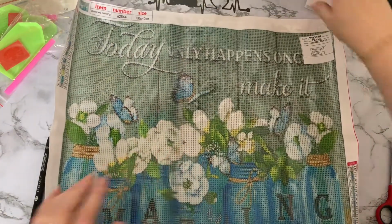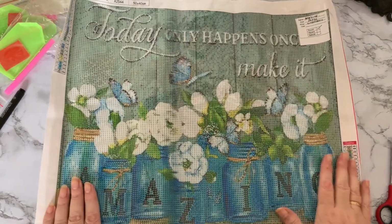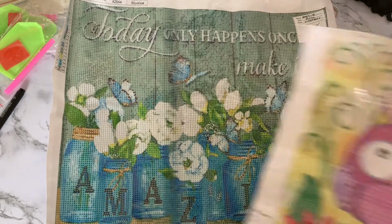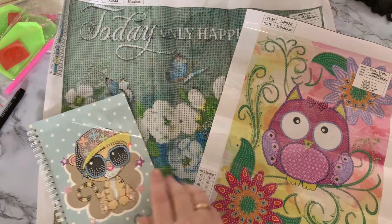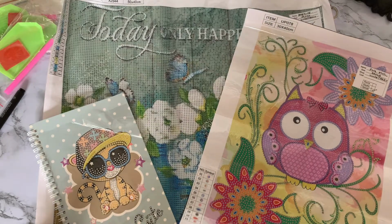So that's this unboxing. We've had a lovely big blue and green, real springy, happy feeling painting, and a very happy, cute owl, and then a little tiger cub that actually does say cute on him.